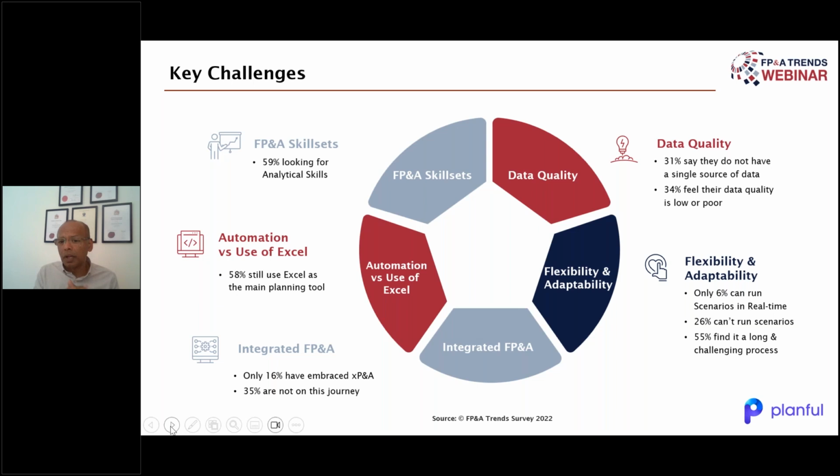So data quality, 31% say we do not have a single source of truth for data, and 34% say their data quality is poor. What about scenario? Only 6% of people can run scenarios in real time. 26% can't run them at all. 55% find it long and challenging. So there's no flexibility and adaptability. Integrated FP&A, only 16% of organizations have embraced this.